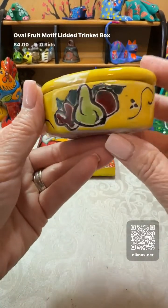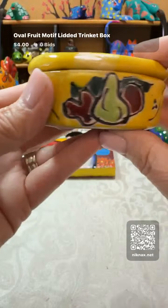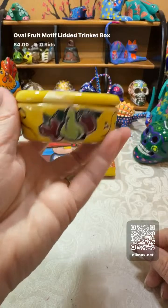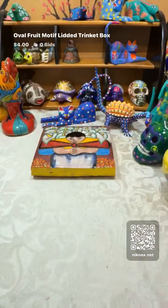And it's got the same motif around the edges. I like the bright yellow. Just not a color that you see very often. I guess maybe in the Italian pottery sometimes too. There we go. Thanks for looking at that.